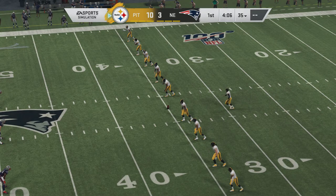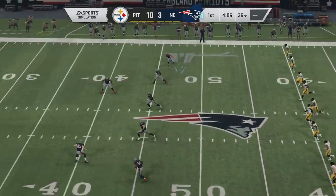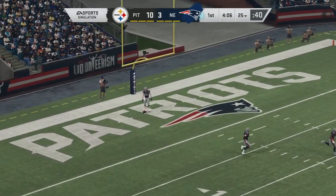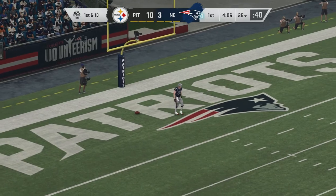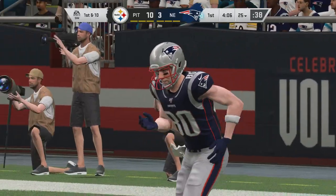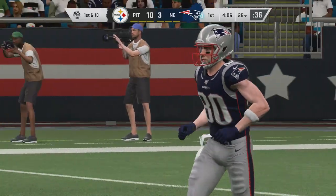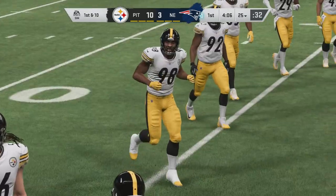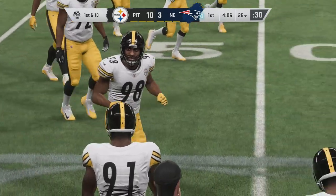Boswell now to kick it away after the touchdown. This will be taken to the back of the end zone. And no run back here. This will be a touchback, and it comes out to the 25-yard line. Now the Patriots offense, they work their way back out onto the field. And after the field goal last time, we'll see what they can get here.